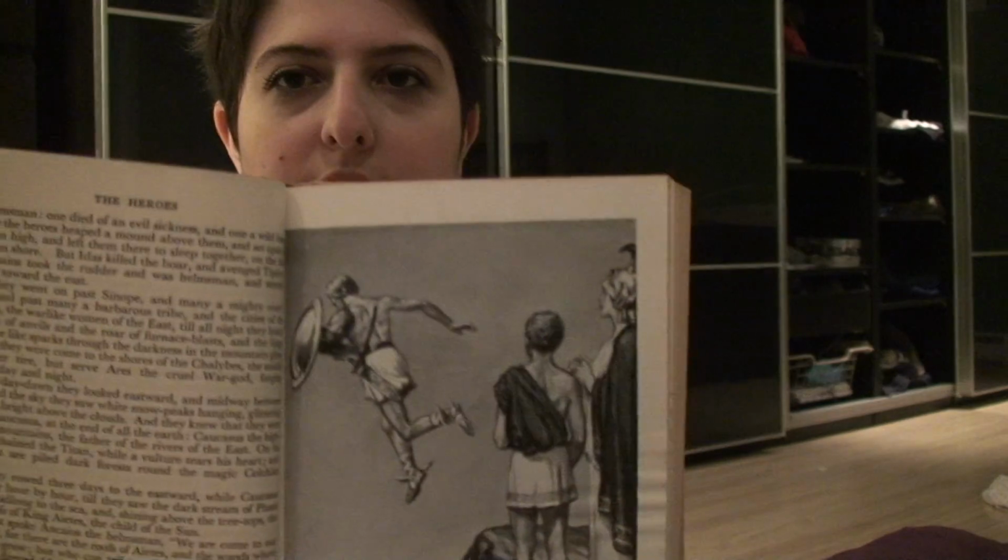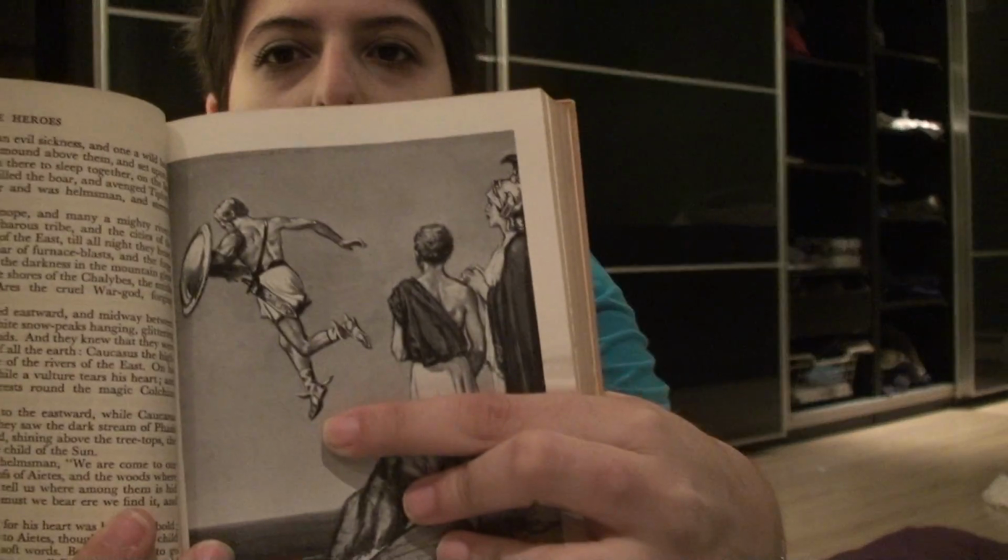You have illustrations here and you can see that's Hermes there. I love mythology, I'm a big sucker for it. And actually I study anthropology and classical studies, so it's kind of part of my major. And why I bought this book, what pushed me to buy it, was it has a small inscription in there. I'm going to translate it because it's written in French.